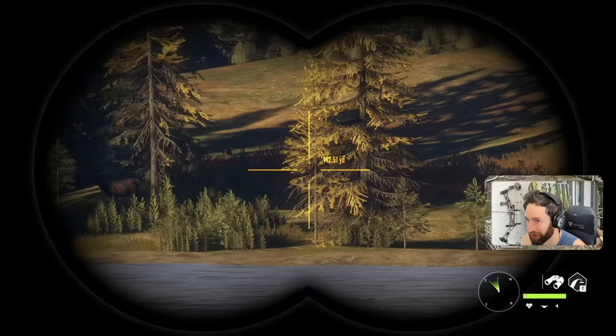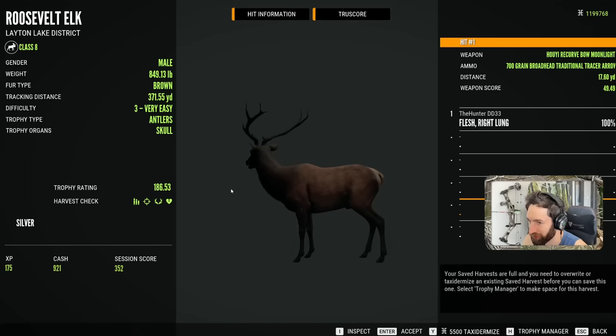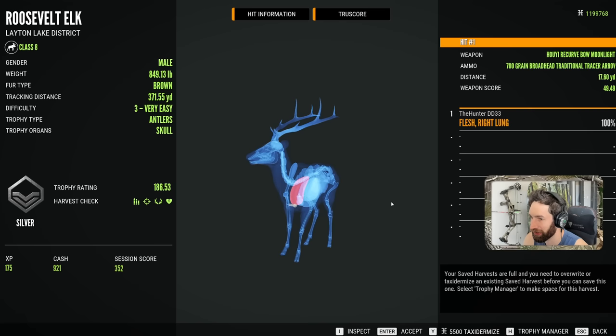We got a cow out there. He wasn't very impressive, but he was definitely another bull. And it's going to be a 17-yard right lung shot there. And we went right below the heart. But 186.